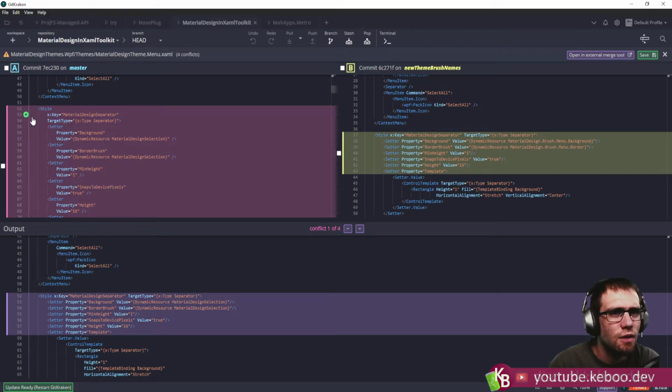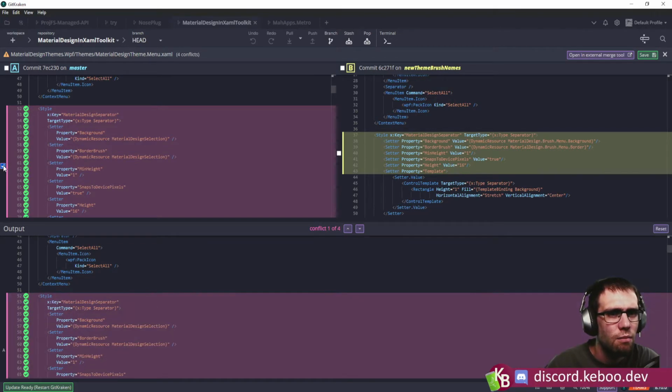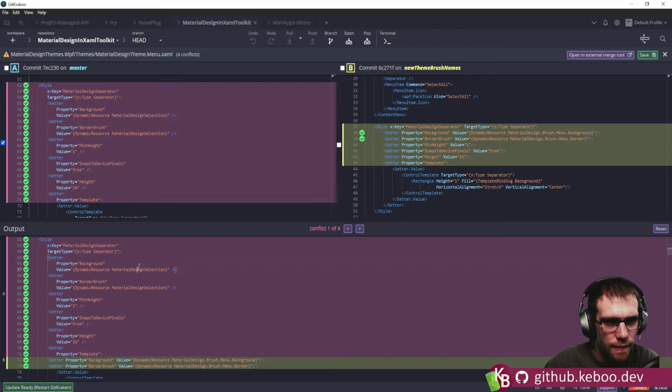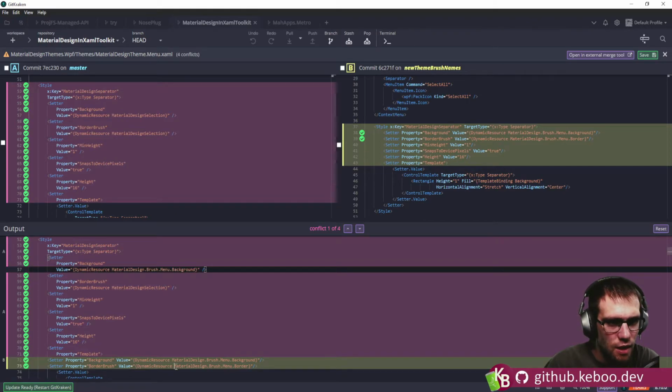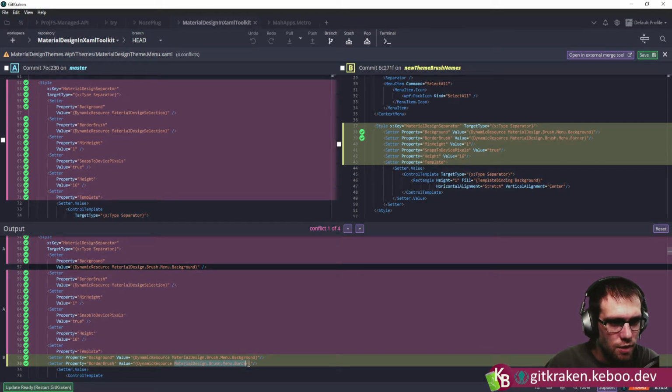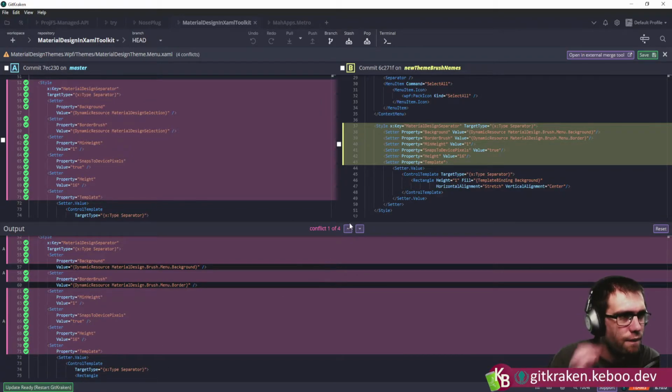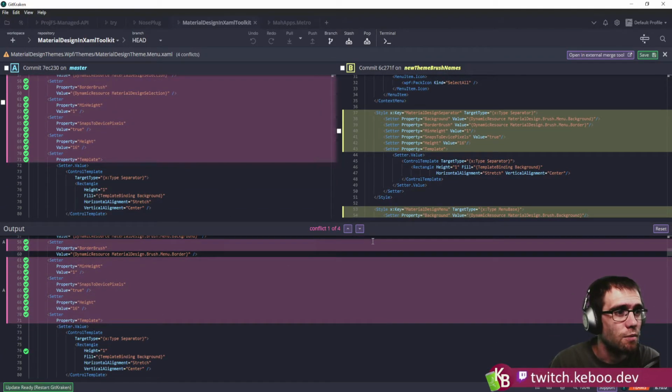Let's see here. So this is a mostly want this. And then I want to grab this and this. So background wants to be this key. Paste, and border wants to be this key. Okay, turn those back off. Rest of it remains the same.